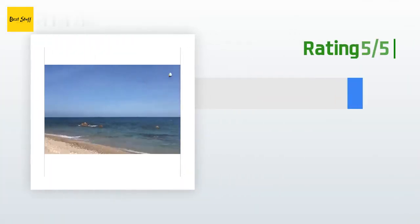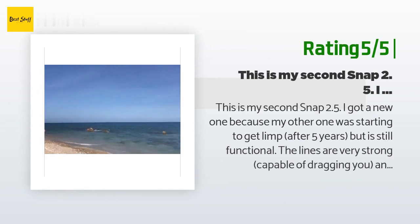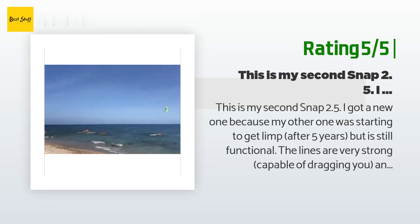Another happy customer said, This is my second Snap 2.5. I got a new one because my other one was starting to get limp after 5 years but is still functional. The lines are very strong, capable of dragging you, and the kite material is durable as well. I once crashed it into a blackberry bush and was forced to rip it out through all the thorns. To my surprise, there was not one tear. The lines are not even, so there is a little adjustment when you first get it.